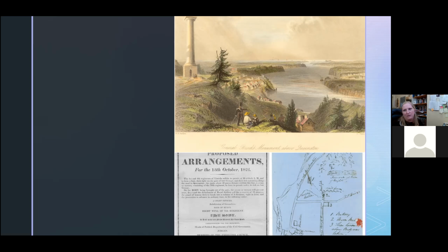Other items in our collection include the minutes of the meetings of the committee that were appointed for the reconstruction after it was blown up. We have letters from the architect, William Thomas, to Sir Allan McNab, who was a committee member from the 1860s. Thomas wrote that he had eyewitness accounts of where Brock fell and marking that site and such. So really interesting collection, just a bit on Brock's monument there.